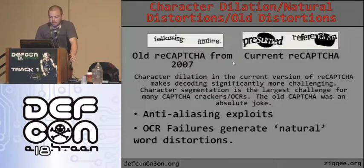And then there's some anti-aliasing exploits, because in the original one, you could easily segment the characters based off of the anti-aliasing. And that line could easily be removed with that as well. You could just look for the darkest, most black pixels, and the line barely had any. So you could almost just completely remove it by doing that. And then OCR failures generate natural word distortions, because obviously an OCR has a problem solving a word. It's going to have some problems in the word, so that comes up with natural distortions in the CAPTCHA.